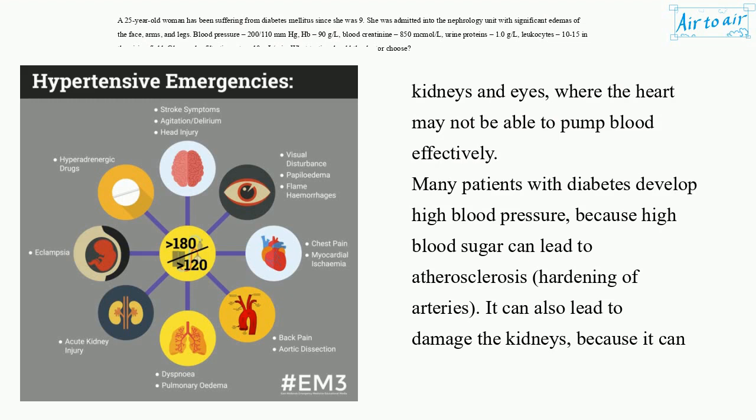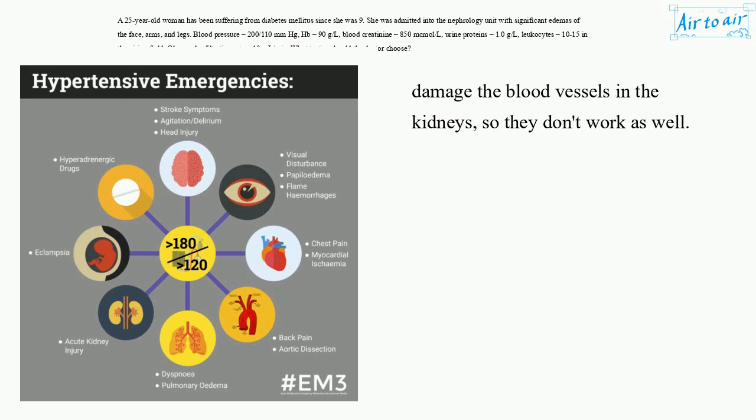Many patients with diabetes develop high blood pressure, because high blood sugar can lead to atherosclerosis, hardening of arteries. It can also damage the kidneys, because it can damage the blood vessels in the kidneys, so they don't work as well.